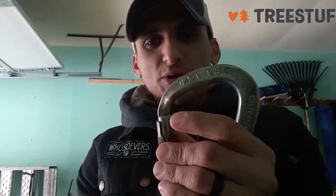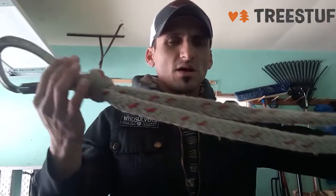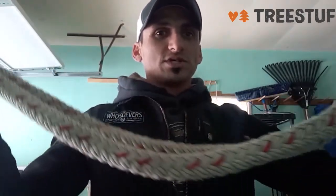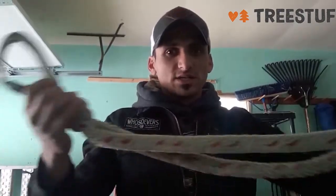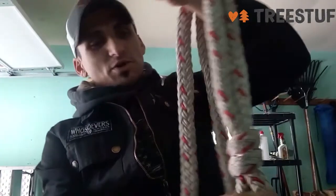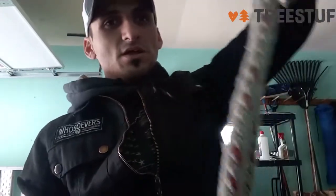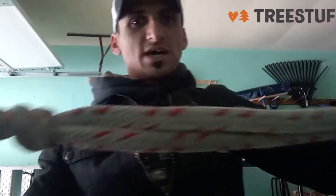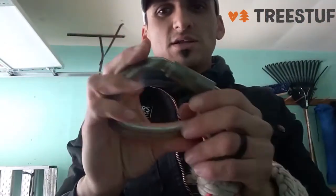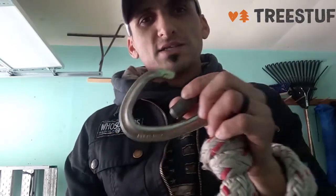And this carabiner, I currently use it on a sling that I personally made myself from a bag of rope that I bought from treestuff.com. And the way that I do it is I just use it as like a rigging redirect. I put it around the limb, choke it off. You get it choked off like that. And then the great thing about this carabiner is that it's midline attachable.